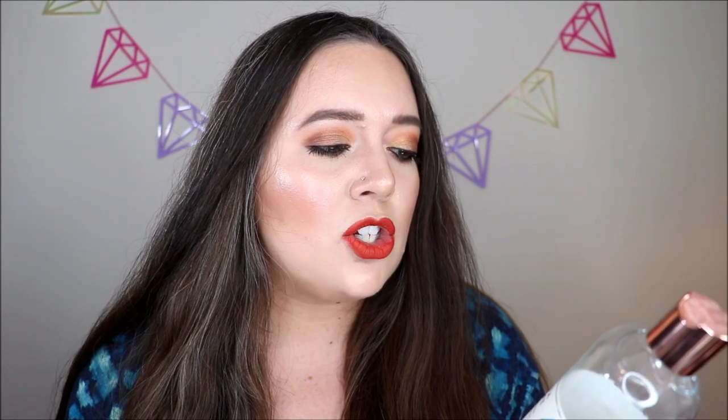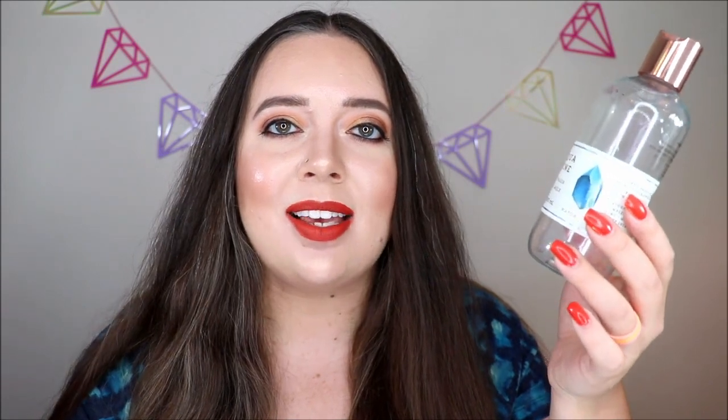Then for body care, I've just got 2 things this month. They're both from Bath & Body Works. This is the Aquamarine 2-in-1 Bubbly Wash and Bath Milk. This was actually my husband's, and he just used it as a basic body wash.